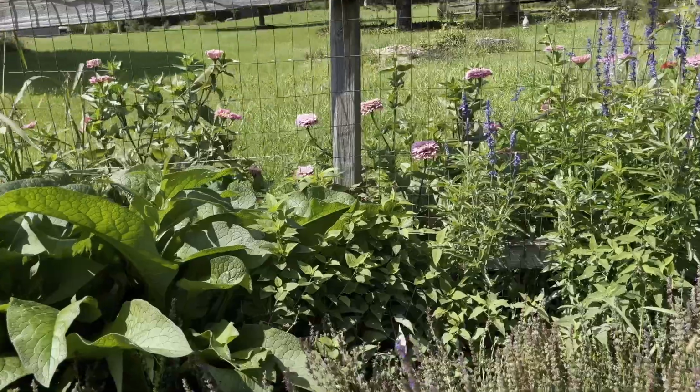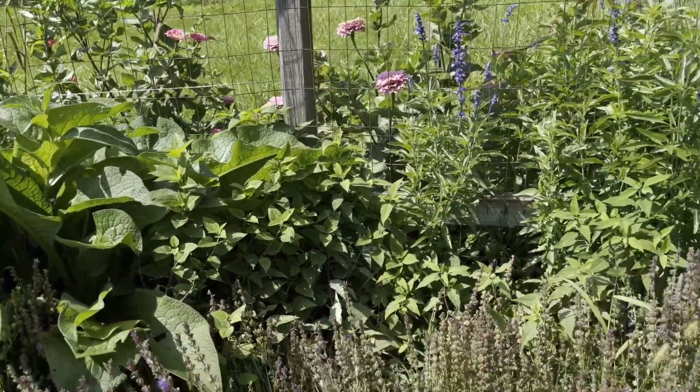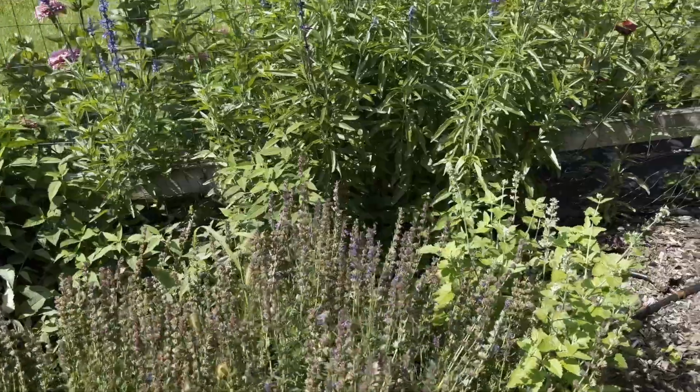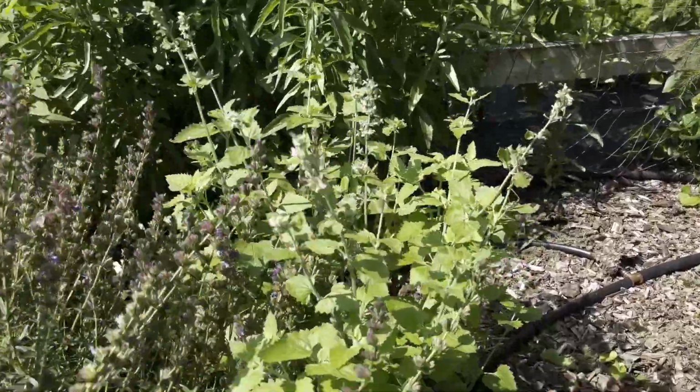And right behind it over there, this is bergamot, and I have, I think, 3 plants right here. And over here, this is catnip, I believe. Let's look at the tag. Where did I put it?